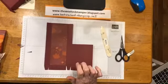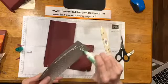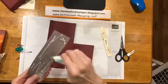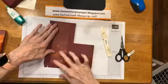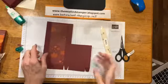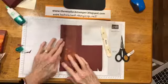I'm going to go and grab my liquid glue. And I'm going to adhere the piece right to the back section. It's kind of the inside of the box, okay? But we're going to be able to see the top part because the box doesn't close all the way up. So we have that right there, and that's on the inside of the box.